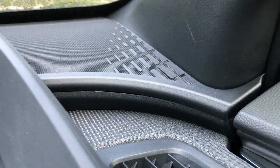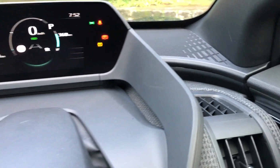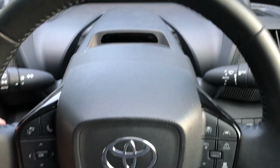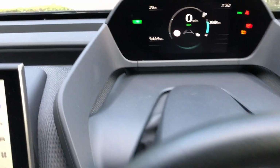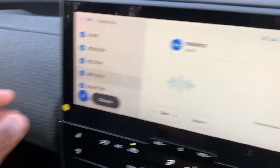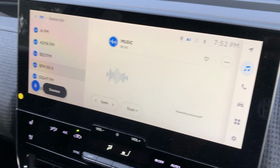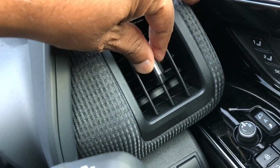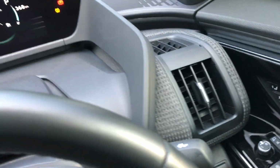So this is the cabin of the Toyota bZ4x. Now it's very futuristic, very well put together, with very interesting design elements. There's a cloth trim here actually. You'll begin to understand what the designers were thinking when they put this cabin together. They wanted to say, yes, we are going to put together a cabin that is unlike our other vehicles.